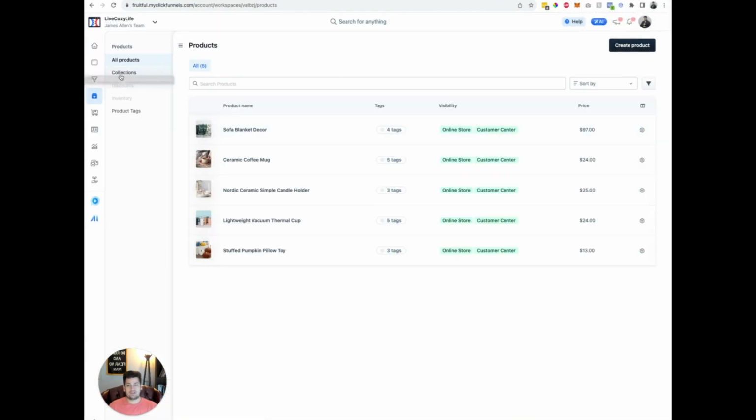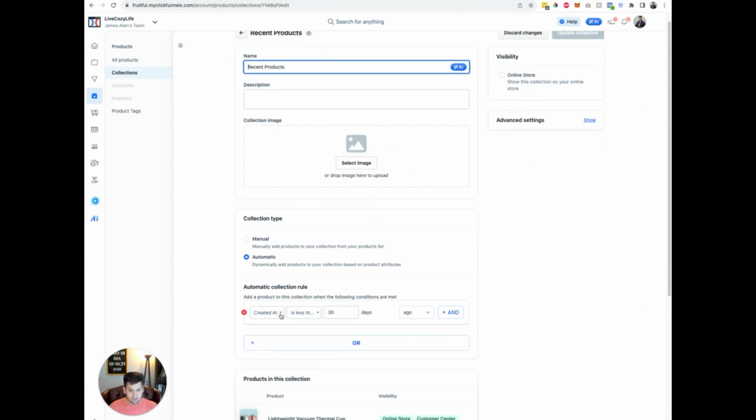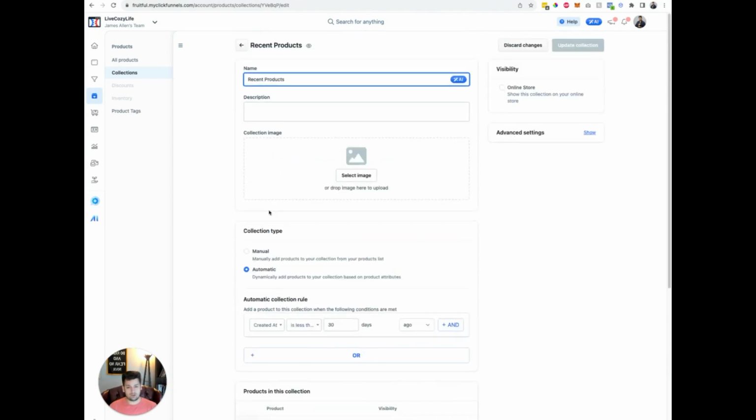Let me think. Collections. So collections, I think out of the box, we've added these three right here, which is all products, recent products, and featured products. So products that are recent. Let me see if there's a definition on here. Created less than 30 days ago. Okay, so if I created a product last month outside of this 30-day window, it will no longer show up inside of this recent products collection.